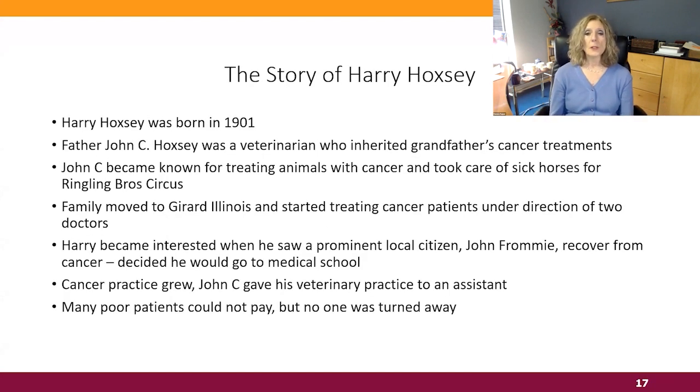Harry got interested when he saw a prominent local citizen, John Fromme, recover from terminal cancer, and he decided at that moment he was going to go to medical school. The cancer practice grew. John gave his veterinary practice to an assistant, and he started working on humans, and no patients were turned away, even if they couldn't pay.